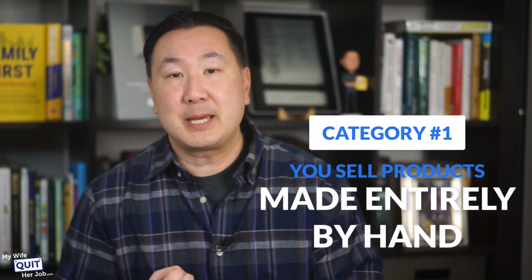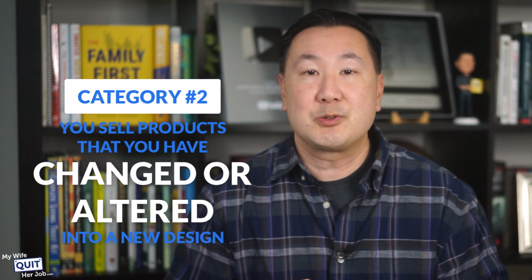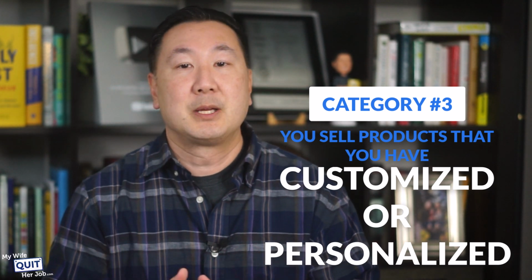You sell products made entirely by hand. You sell products that have been changed or altered into a new design. So for example, you can sell hand-painted shoes on Amazon Handmade even though you didn't make the shoes yourself. You sell products that you have customized or personalized. For example, you can sell a towel or a pillowcase with a hand-embroidered or printed monogram.